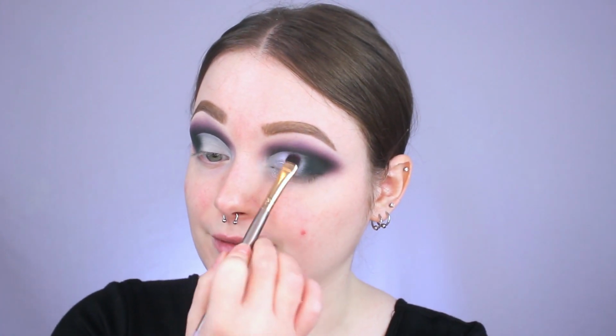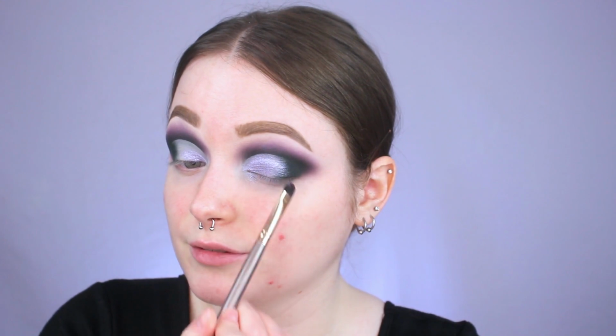I feel like it fits that cool tone grungy vibe that we have going on. To me, this shimmer is a wet metallic. It doesn't have any glitter to it. I don't know, I think it looks really cool. I don't know if you guys can see how much dimension it has to it, but in person it is super reflective. And then using whatever's left on my brush, I'm feathering it towards this outer third just to help create that gradient fade.